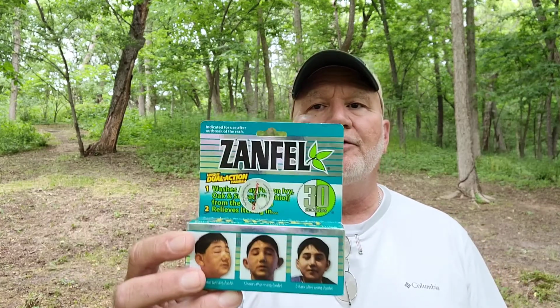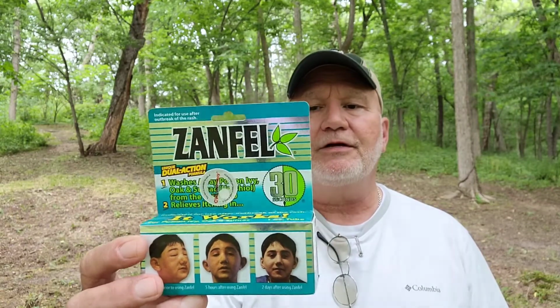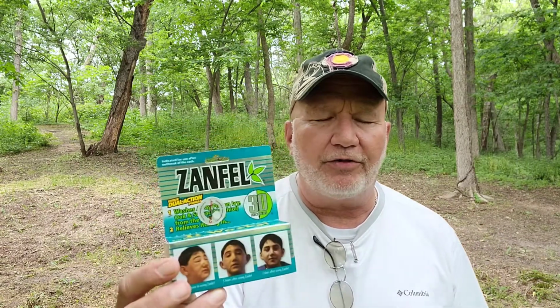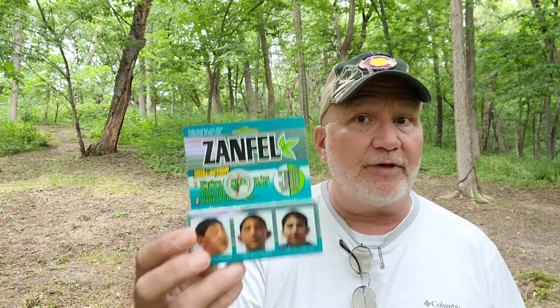One of the over-the-counter ones that's really been popular the last few years is Zanfel, Z-A-N-F-E-L. It's expensive. This is supposed to bind with the urushiol and literally remove the poison ivy sap from your skin, and it does help. It's about $40 to $45 for this box. Now, what I've read is in the last year to 2 years, they took one of the ingredients out because they were having some side effects.